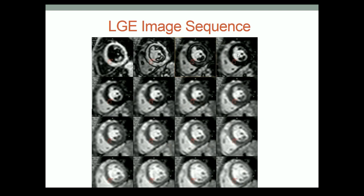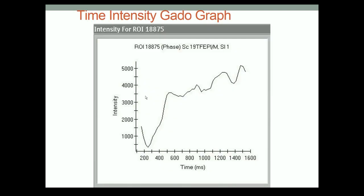So not 180 this time, it's 251 in this particular sequence, so that's what we're going to use when we visualize the other segments. Then you can see it's coming through, and we're going to get into a whiteout where everything is sort of light. If we went back a couple of sequences, it would start out white, then you'd see the black blood, then the black becomes white, and then the myocardium becomes black. That's the sequence of events that we look at.